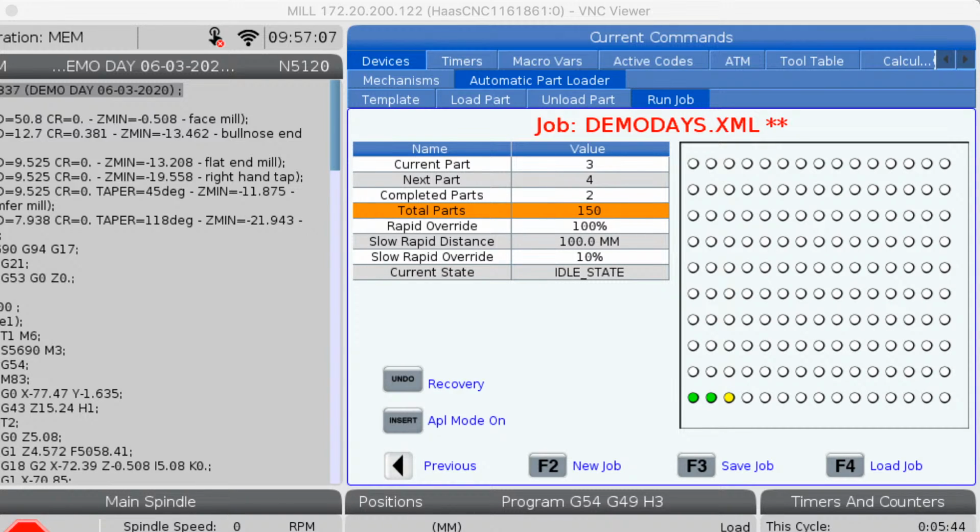Yeah, that's pretty interesting, because if you have 60 parts on the table, but you just want to run 10, you can actually tell the APL to just do 10, and it'll stop when it's done. Or if you have 60 pieces per table, but you want to do 120 and keep count on the machine, you can do that as well. And the APL will prompt you to reload the table and then continue without a hitch.